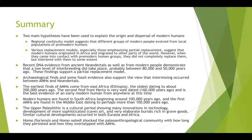Also recognize that the Upper Paleolithic is a cultural period that has a lot of innovation, more sophisticated art, very elaborate burials that are rich in grave goods, and that happens both in Eurasia and Africa, indicating the continuity of our species. But we also recognize with Homo floresiensis and Homo naledi that we've got a relatively recent persistence of more archaic forms, or forms that we really don't know where to put in relation to fully modern forms. At relatively recent periods of time, we've got a lot of overlap between these archaic populations and anatomically modern humans.